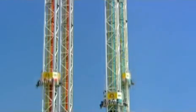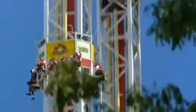The other 2 towers, coloured red, use the same technology to blast passengers up.